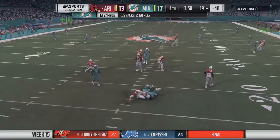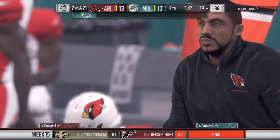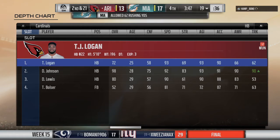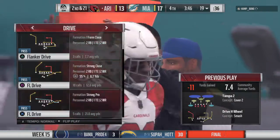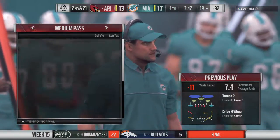The Dolphins get there this time, and they bring him down. Mark Barron. Coming in from his outside linebacker spot, he buries him for a loss of 10 or 11.